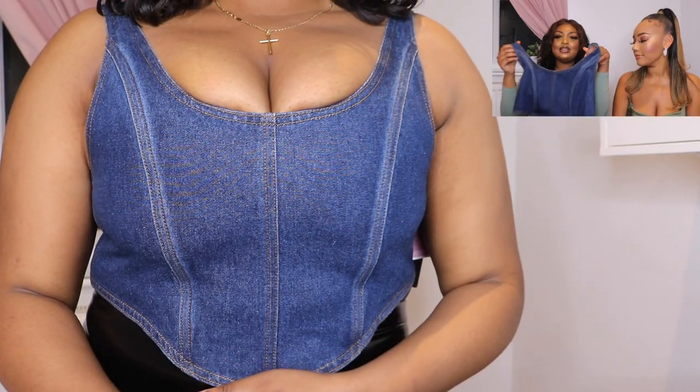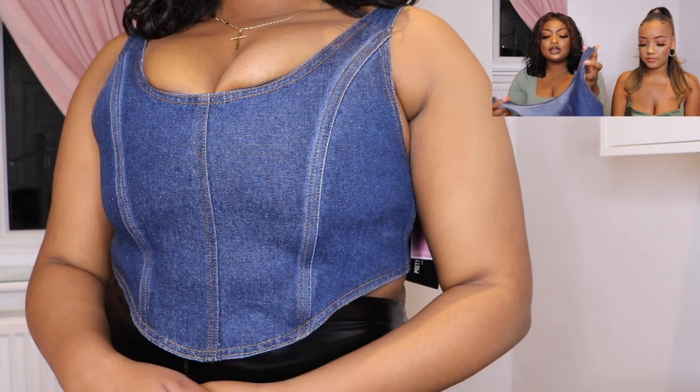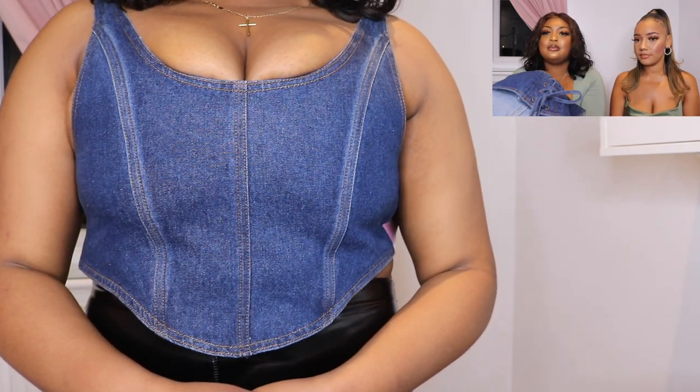But yeah. So, Little Mix has released a new collection, so I picked up two pieces from their collection. First, what caught my eye is the denim corset. I really, really liked it. It's just so cute, and it's got a tie-up lace at the back. I thought that was super cute. I just thought it was really, really nice.